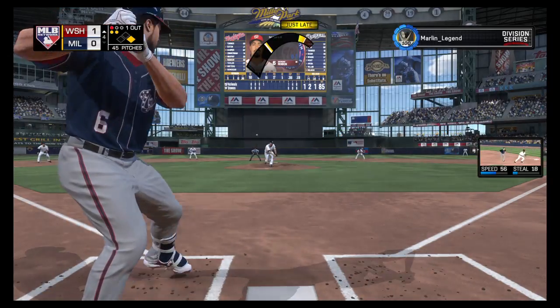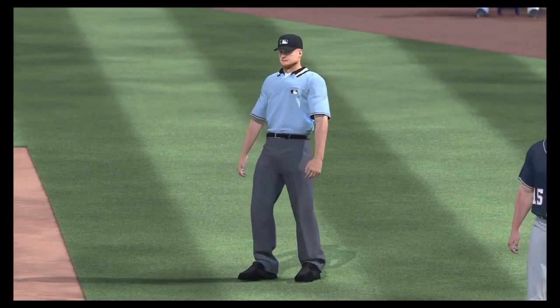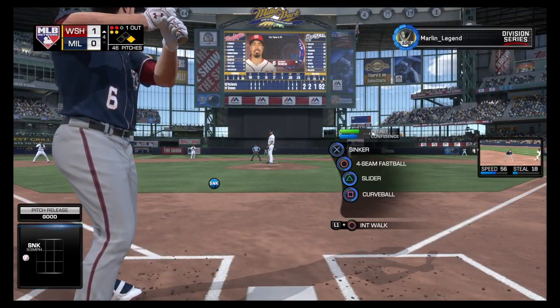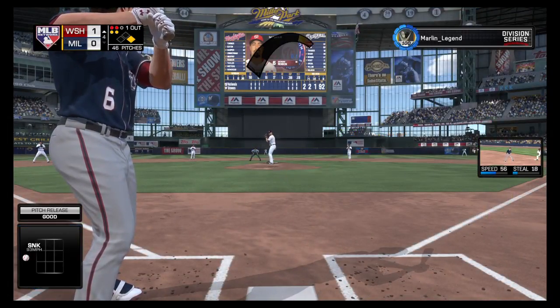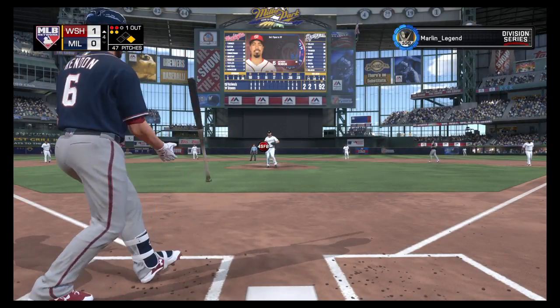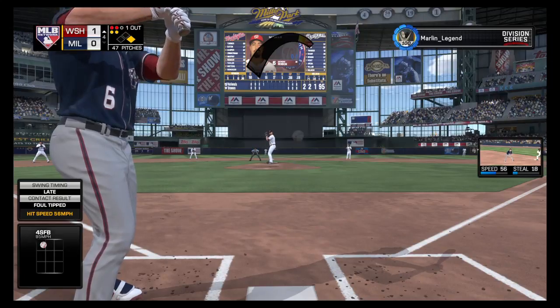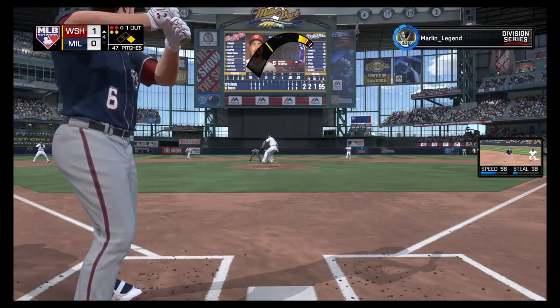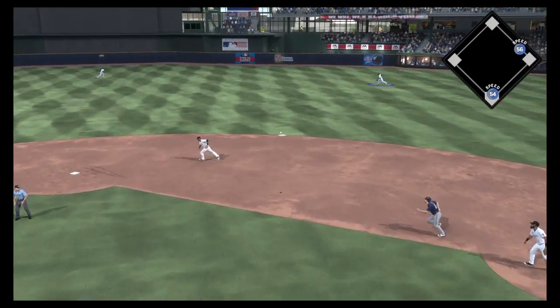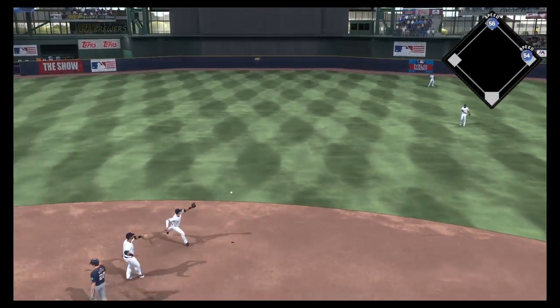Here he comes on a ball and 2 strikes. Tried to hold up there. Appeal down to first and no swing. It's ball 2. And this is going to be a foul ball. 1 run, 4 hits, and no errors so far for the Nationals. And that'll get down for a base hit. And he's safe.